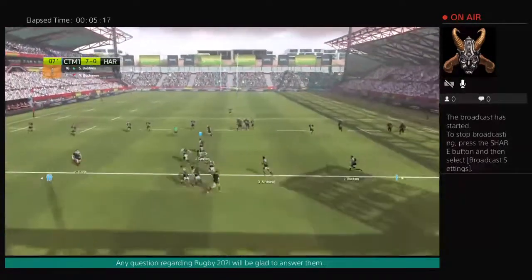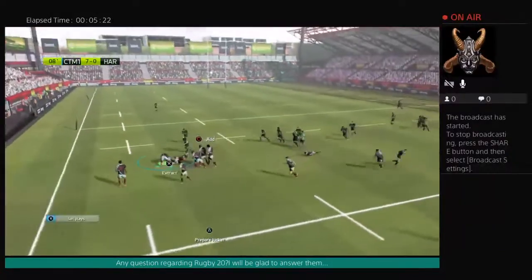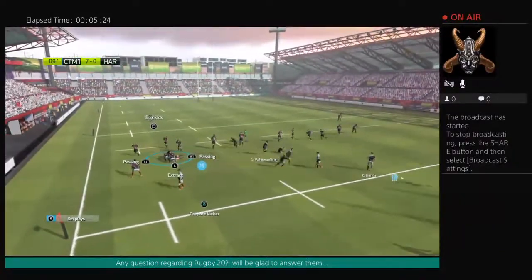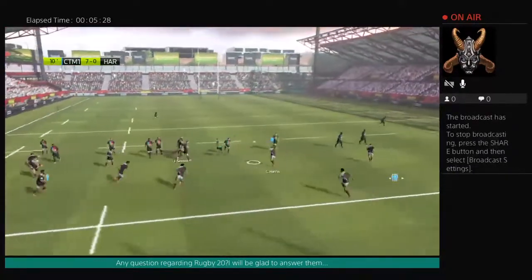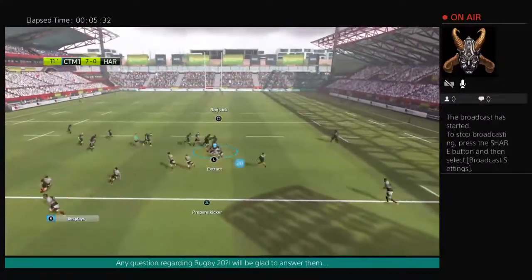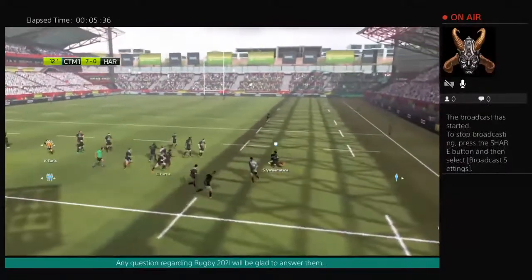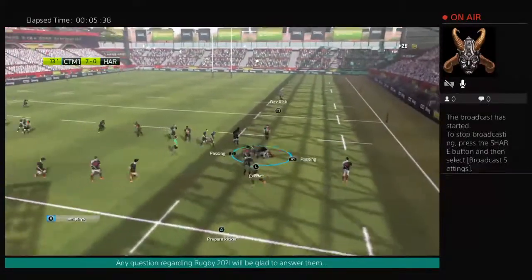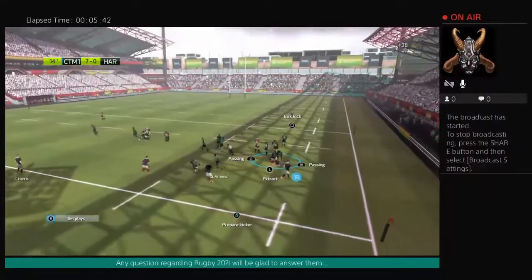Sexton takes the ball to the ground. They're scrapping for the ball. Sexton teaming up with Harris. A great platform to attack from here, from this ruck. Harris makes a pass. Ruck falls. They've held on to the ball. In they go to the ruck. They've managed to keep possession of the ball.